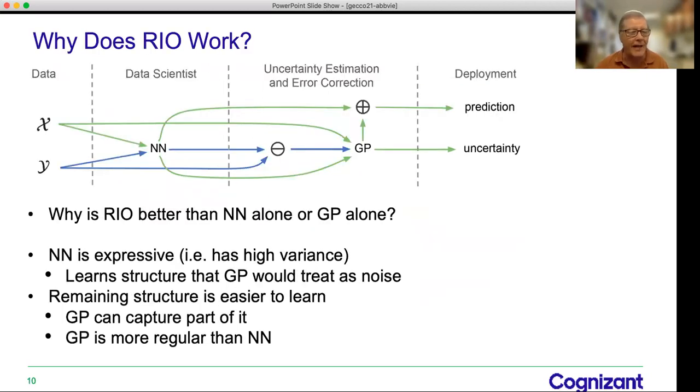It's kind of surprising why that would work, because we already trained the network to be as good as possible, or we could train a GP alone on this data. But it turns out that they capture slightly different aspects of the problem. The neural network is very expressive. It has high variance, and therefore it learns structure that the GP might treat as noise. And whatever is left is actually easier to learn, and the GP can capture it, and it can do it with more regularization. And therefore, we get a combination of two different facilities, and the sum is more than its parts.